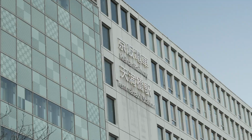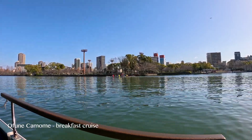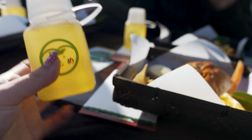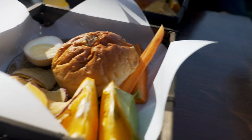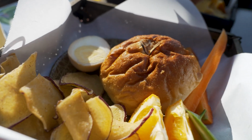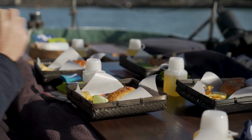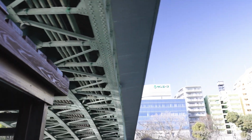We started off bright and early in Osaka for a cruise along the Hyogo River on the Ofune Camome. They have a variety of day and nighttime courses, including this breakfast cruise. The ride lasts about 80 minutes and can accommodate up to 8 passengers. For the meal, they partner with Sugigohei, a farm in northern Osaka, and serve the farmer's breakfast, which consists of rice flour bread. Ours was filled with lotus root, vegetables, fruit, and tea.